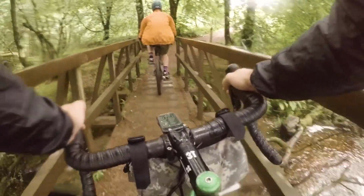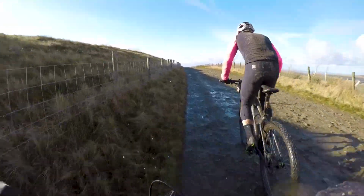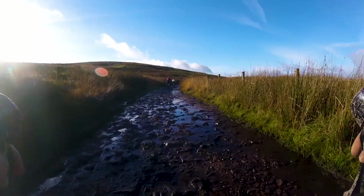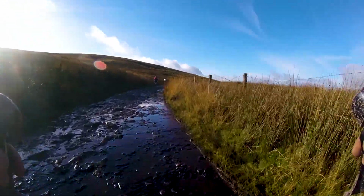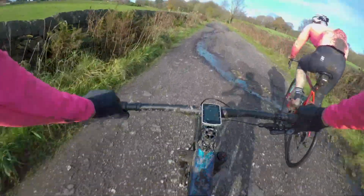So I'm a roadie. I like low grade gravel, just smooth dirt roads. Some of my colleagues like to ride bigger, chunkier stuff, both on mountain bikes and gravel bikes, and it's just interesting to see how that all comes together in terms of the gear. So I'm curious to see where that goes.